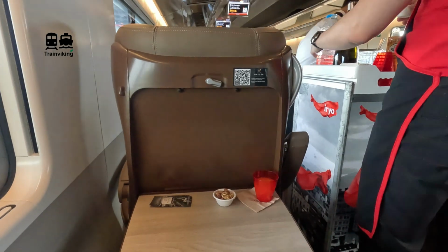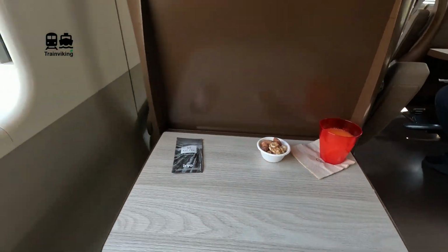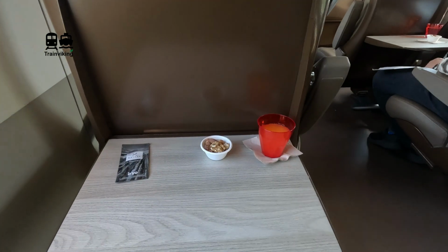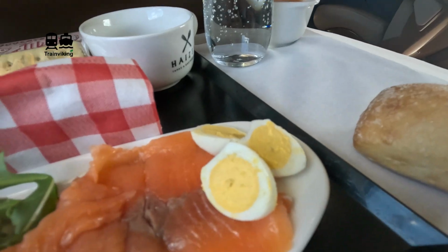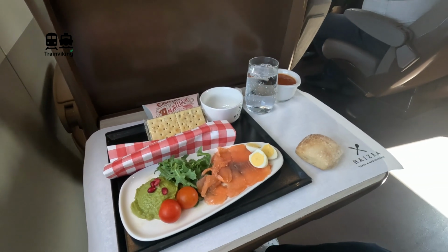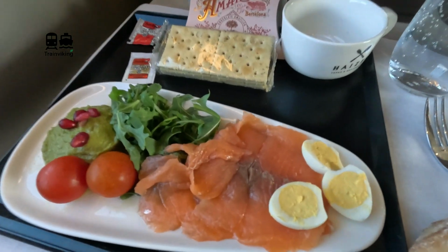Now about the class I booked, the Infinita Bistro. I showed you the seats already, but not the service yet. At the moment we left Madrid, some snacks, some nuts, and a drink were handed over. Also a cleaning towel. It's really nice and actually a nice start of this journey. Not long after that, the meal was served, and this is adjusted to the time of day you're traveling in. I have to add that the vegetarian and vegan selection is not that great, to be honest. But that's a little bit challenging in Spain in general.